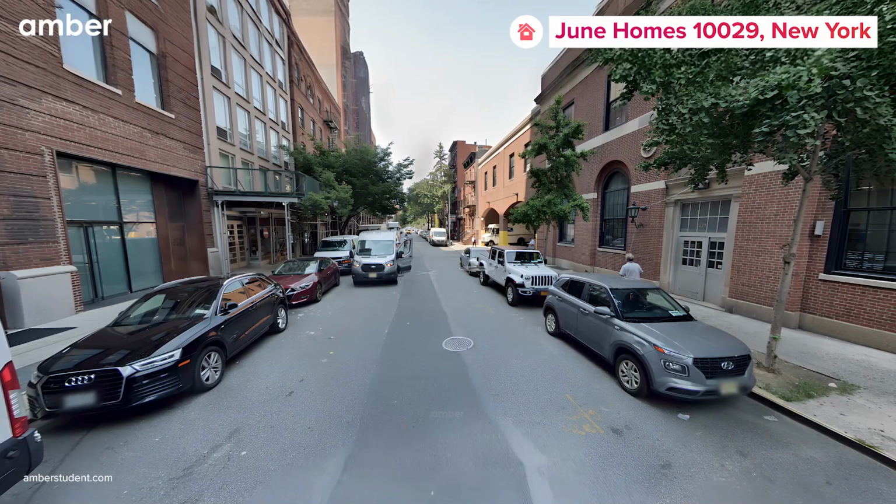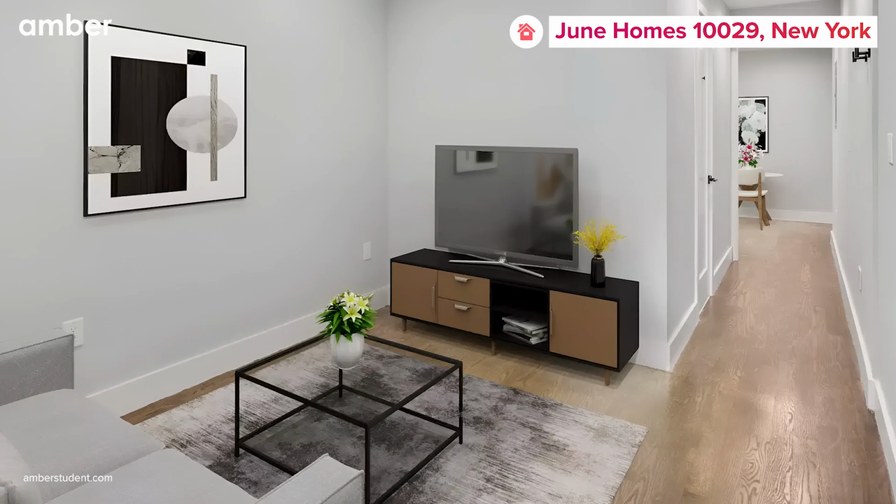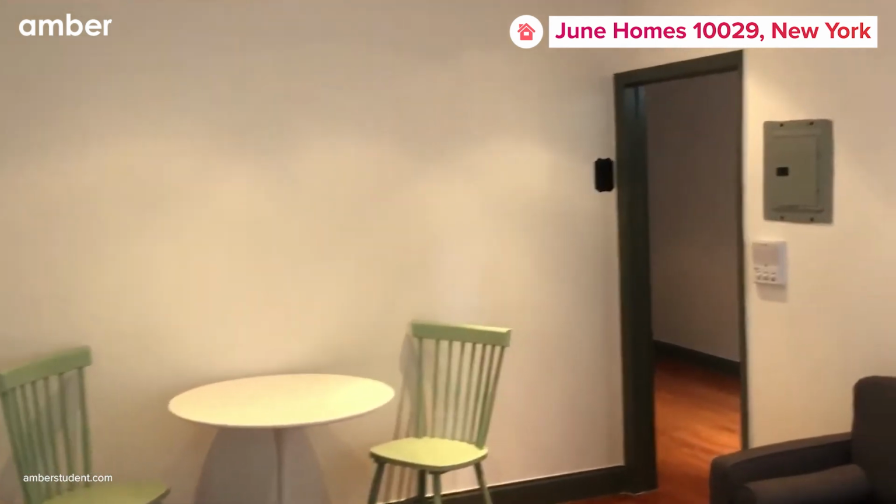Discover smart, simple and serene student living at June Homes 10029 in New York. From convenience to campus proximity, this New York City student accommodation has it all.